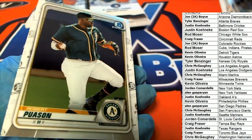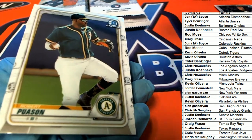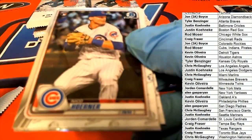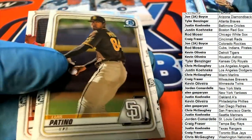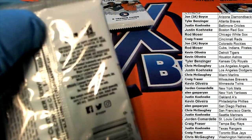Good luck, everybody, in the box break. Nice Pawson. Oakland A's owner picking up the Pawson. Nico Horner, rookie for the Cubs. Come on, big hit. Let's get a big hit popping out of Chrome Baseball.